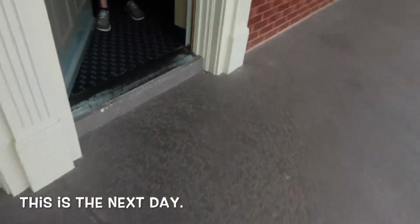I want to show the step up to the room too. I actually tripped up that yesterday. I can't believe I've tripped up it. You haven't tripped up it. No. Now let's see what's in front of my feet.